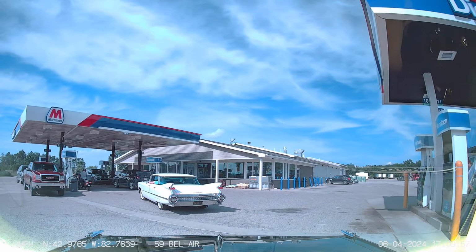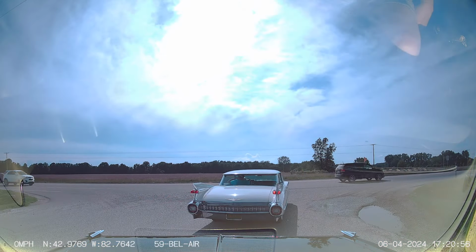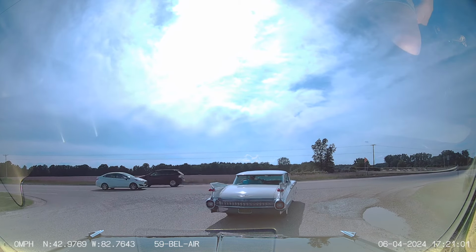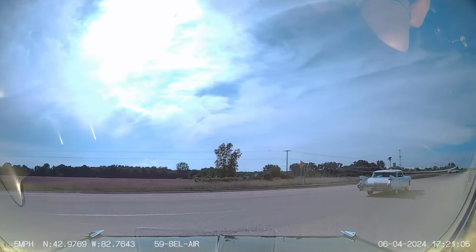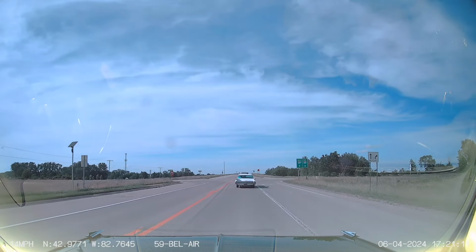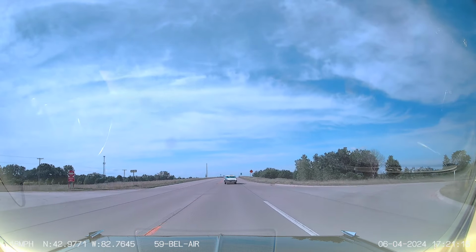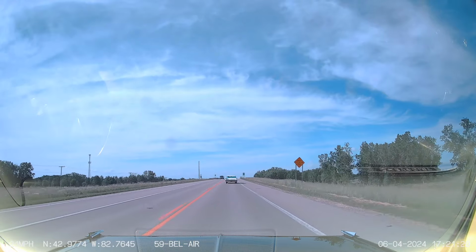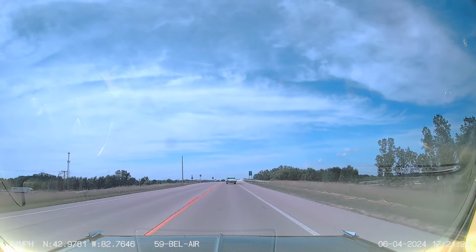Oh, I'm getting texts. I'm going to look now that I'm not driving. There 6:30. He said he was an hour away. He just texted me a minute ago. Okay. So he was an hour away.